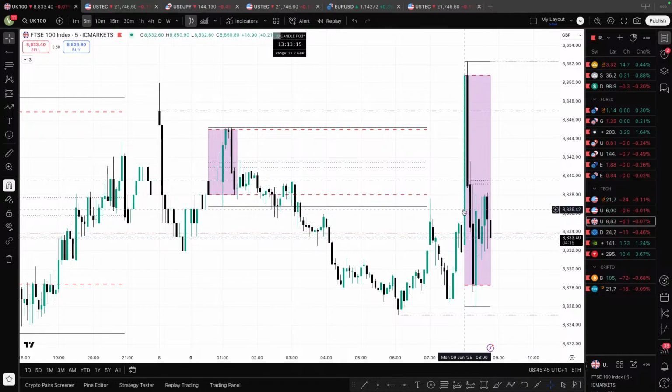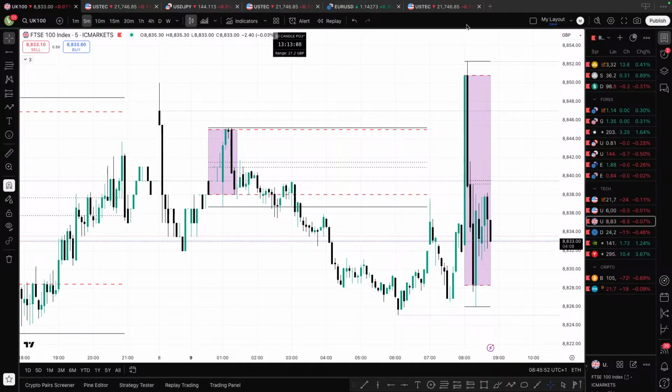Let's see, UK. Oh my days, there was some news. Let me check. There was some news in the UK, exactly at the market open. Here's the current trading breakout, established. There is big news tomorrow in the UK. Okay, tomorrow morning there's big news for the pound.